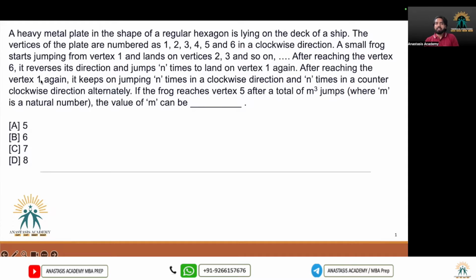After reaching vertex 1 again, it keeps on jumping n times in clockwise direction and n times in counterclockwise direction alternatively. If the frog reaches vertex 5 after a total of m^3 jumps, where m is a natural number, the value of m can be. Options are 5, 6, 7, and 8.